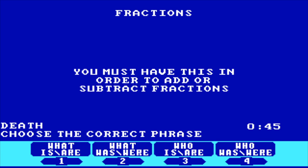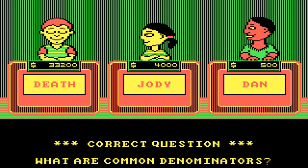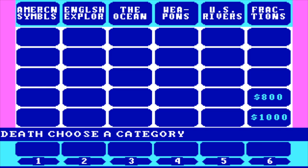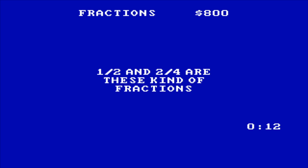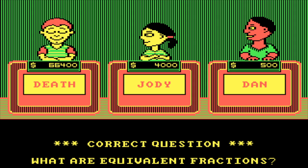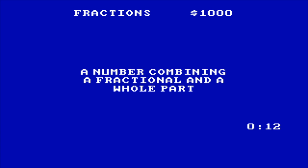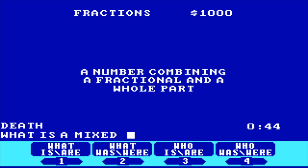33,200. You must have this in order to add or subtract fractions. What are common denominators? Well, I mean, that's the simplest way to do it. 1/2 and 2/4 are these kind of fractions. What's the word I want to use? Do I want to say this? What are equal? Equivalent. A number combining a fractional and a whole part. What is a mixed?